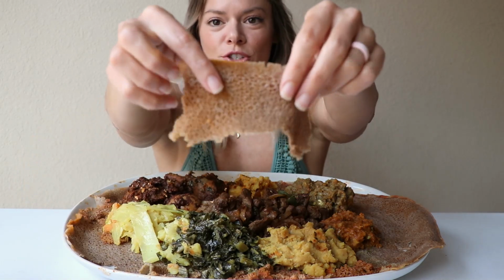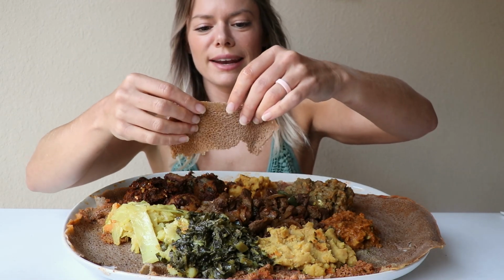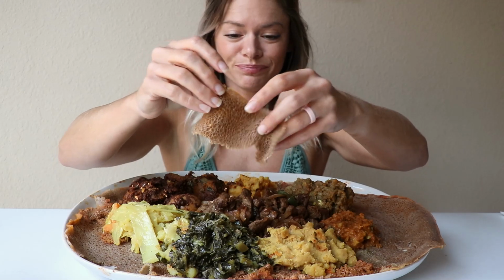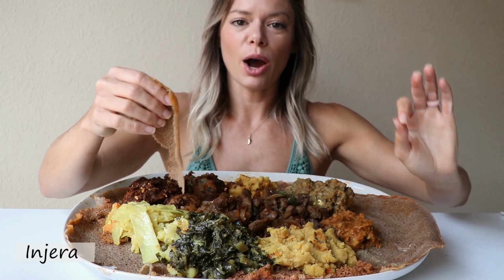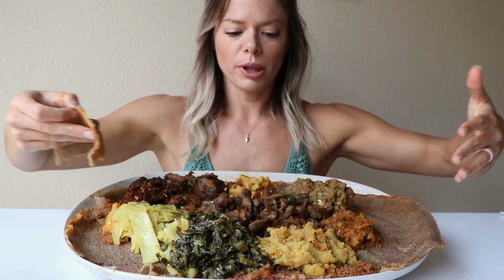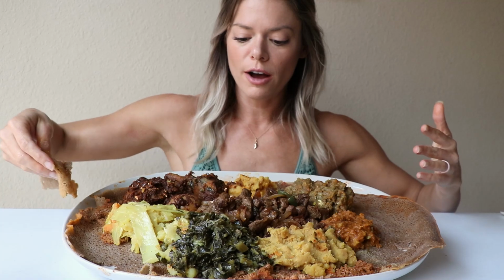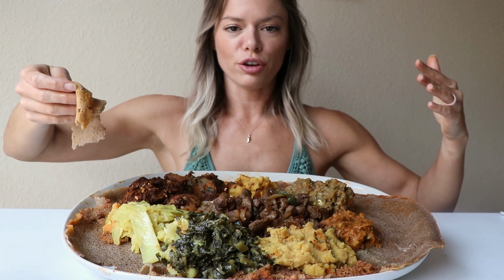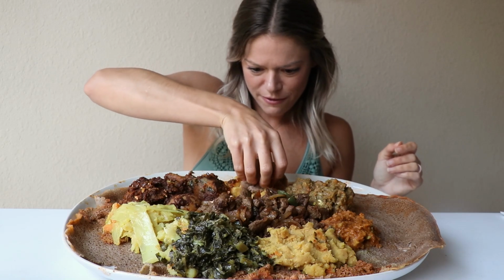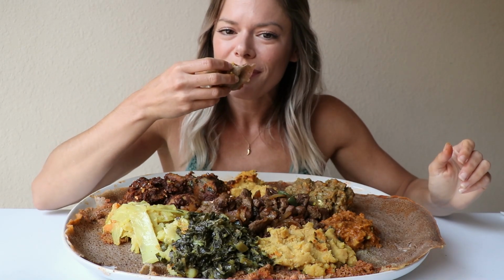So this is super aerated looking. The reason that it's all bubbly like that is because it's actually fermented. It's got kind of a sour flavor, at least this is what I've read. And of course, this whole platter is meant for you to just eat with your hands. You take some of the injera off and scoop up all the goodness with it. I'm gonna go back here first. This is such a fun way to eat.